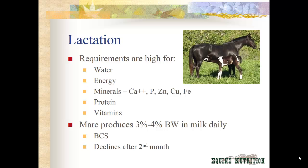The other thing you need to know is that after the second month, her milk production will start to decline. Mostly this is because the foal doesn't put as much demand on her after the second month. They're going to have their milk teeth in by then. They're going to start mimicking mom and eating grass and hay. And most producers will start to creep feed their foals during the second through the fifth month so that they don't have as much demand on the dams for the milk.